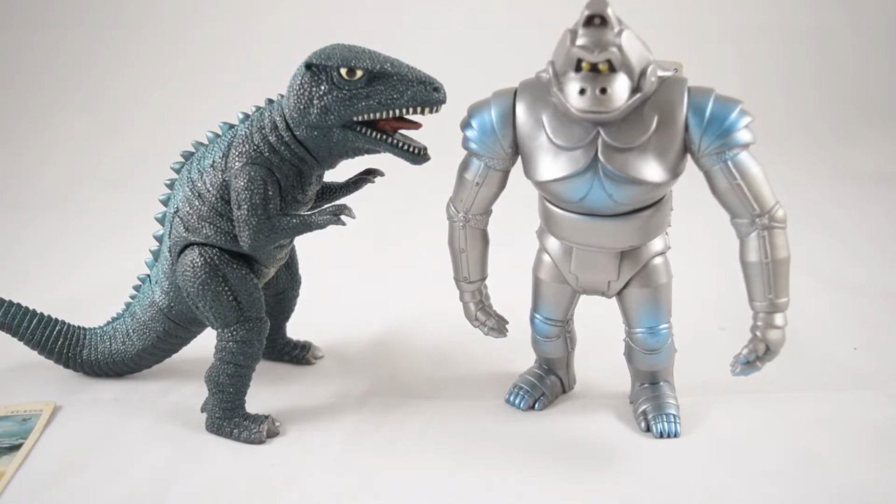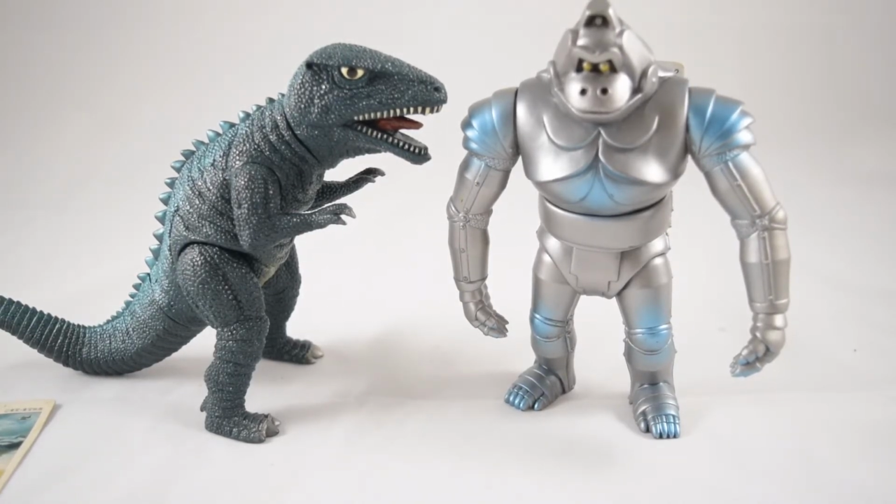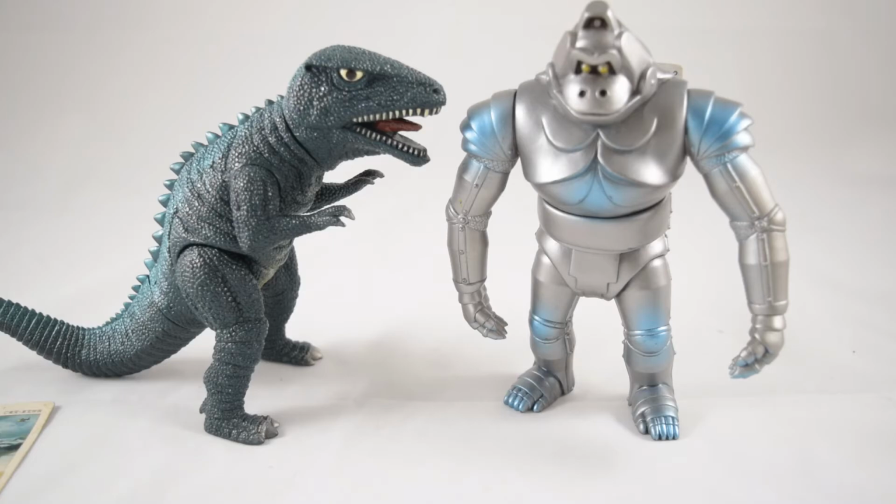Quite skillful. Recommended figure. It is one of the more popular Bandai 8-inches. Not as expensive as the other more sought-after figures, like Biollante, I would say. But definitely worth a pickup if you don't have it. And there you go. This is the 8-inch Bandai Gorosaurus.